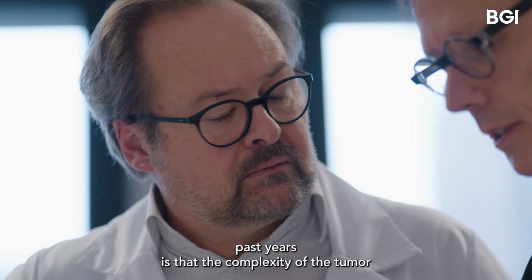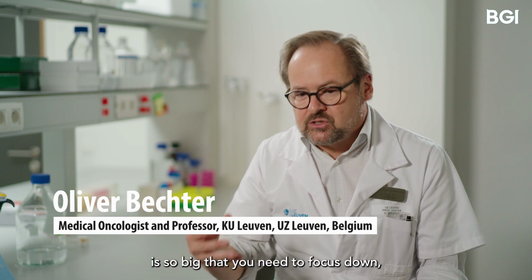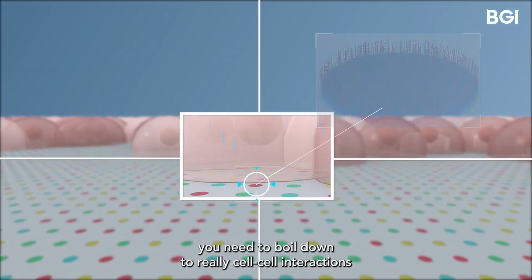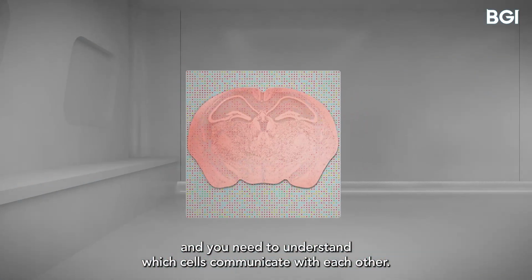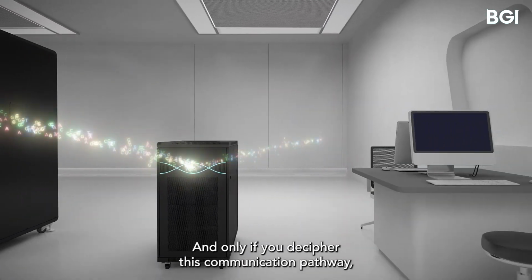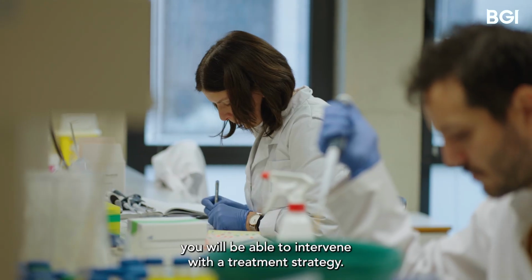What we have learned in the past years is that the complexity of the tumor is so big that you need to focus down, you need to boil down to really cell-cell interactions. And you need to understand which cells communicate with each other. And only if you decipher this communication pathway, you will be able to intervene with a treatment strategy.